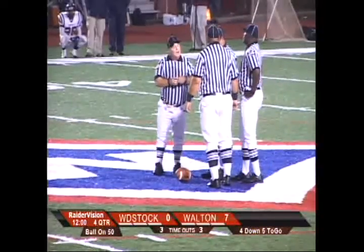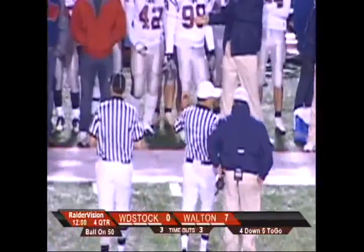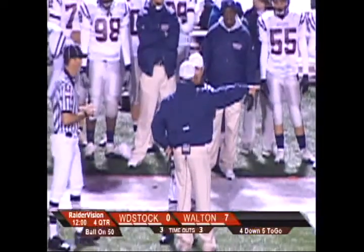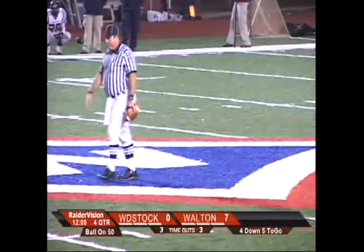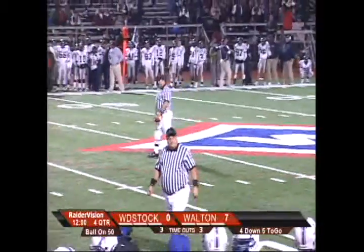I don't know if we have a close-up, Pete, on the coach and the referee over there. Well, we're getting it, and I don't know if we can. You have to be a really good lip reader to see what's going on here, but it looks like they're going to step this off against Woodstock. Looks like a 15-yard penalty. Yeah. 15 yards.